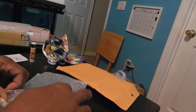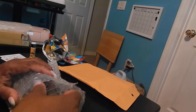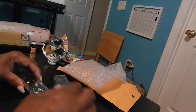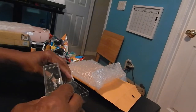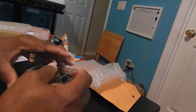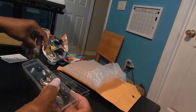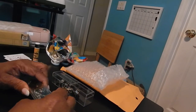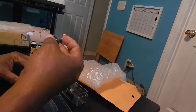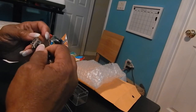So now we have another package in a package. I mean, she's making sure that nothing happens to the items that I purchased. Oh, wow. Here we go. Okay, let's get the bands off of this and open it up. Wow. Look at the beauty that I got.